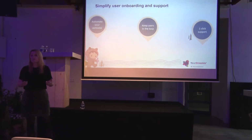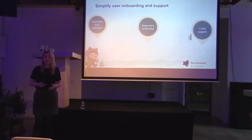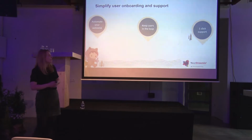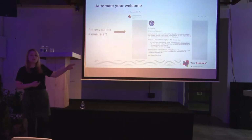So we all know what happens when we set up a new user license. They get an email from Salesforce asking them to activate, set up a password. Now, if you're lucky, they might activate before the link expires. If you're even luckier, they click on the right link and not the wrong one. But it got me thinking, if Salesforce automate that, then what can I automate when I set up a new user? And I created a welcome email.